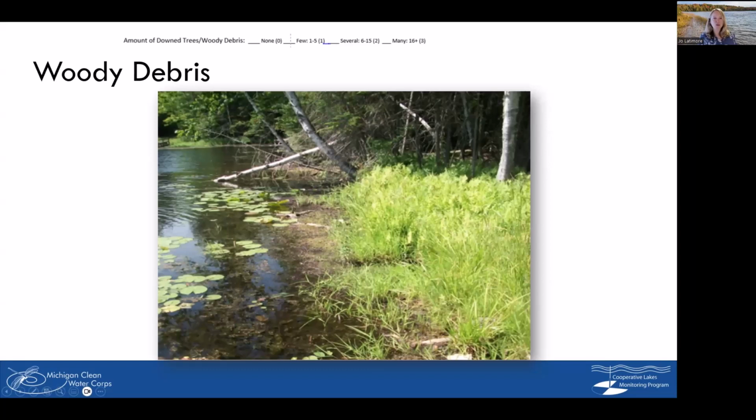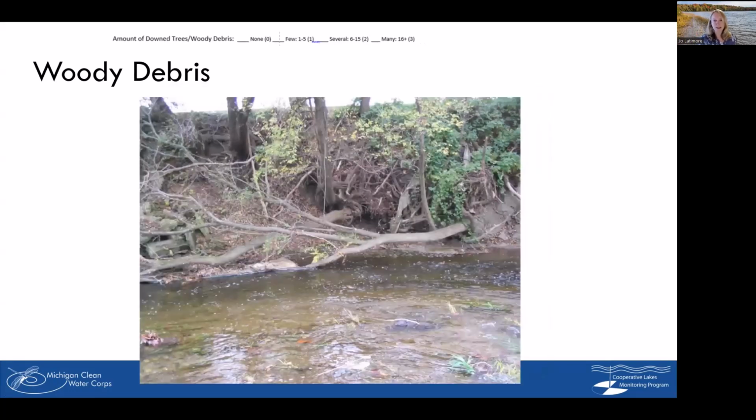So it asks you to count how much wood is in the lake over that 1,000-foot section. Either none, just a few pieces like 1 to 5, several pieces like 6 to 15. And if it's more than 16, you get the highest score of many pieces of wood in your lake.